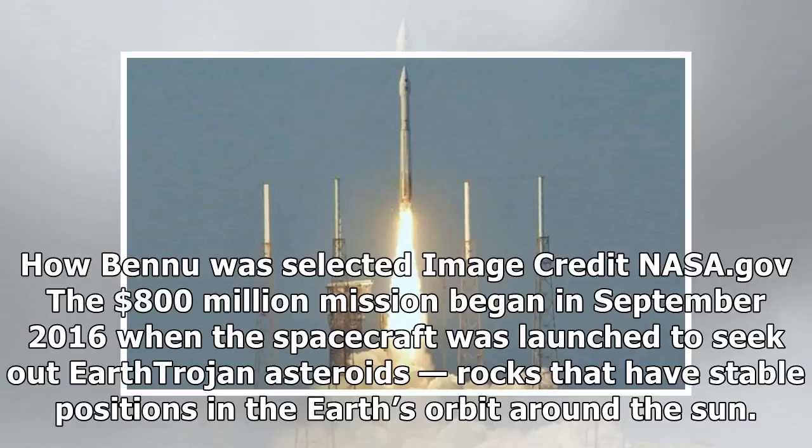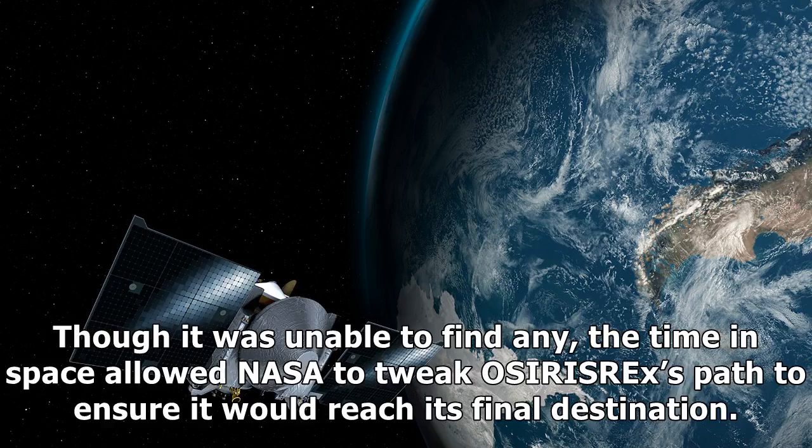The $800 million mission began in September 2016 when the spacecraft was launched to seek out Earth-Trojan asteroids, rocks that have stable positions in the Earth's orbit around the Sun. Though it was unable to find any, the time in space allowed NASA to tweak OSIRIS-REx's path to ensure it would reach its final destination.